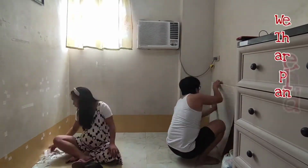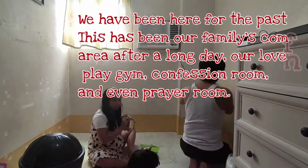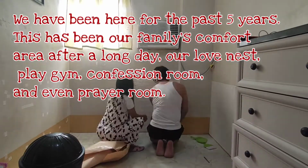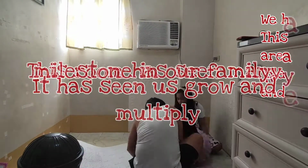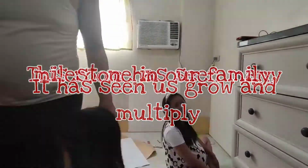We have been here for the past 5 years. This has been our family's comfort area after a long day, our love nest, play gym, confession room, and even prayer room. This room has seen many milestones in our family. It has seen us grow and multiply.